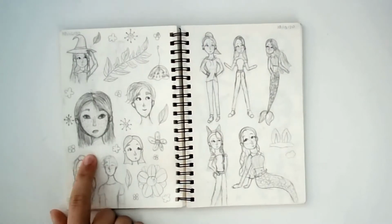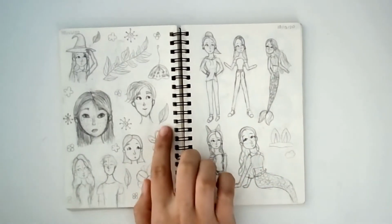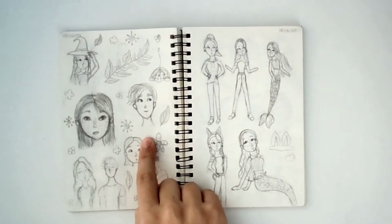This one, I was going to try to draw realistically, and then halfway through I'm like, I can't do it, I'm going back to cartoon, and I based it off of cartoon knowledge. And this one, I really love how it turned out. I don't know what inspired me to make that, but I love the way it looks.